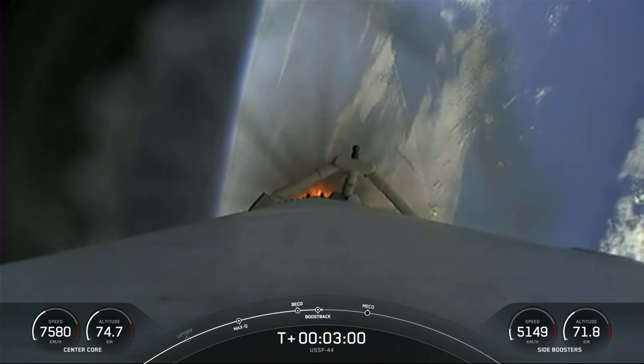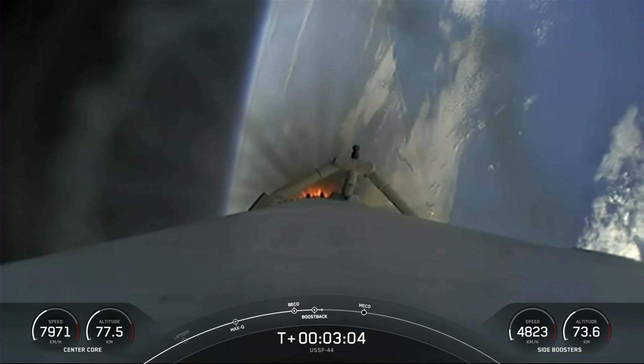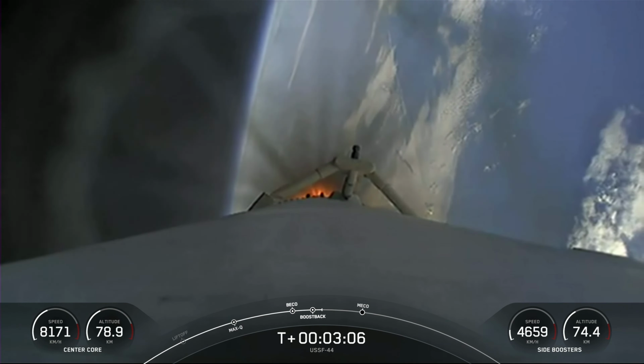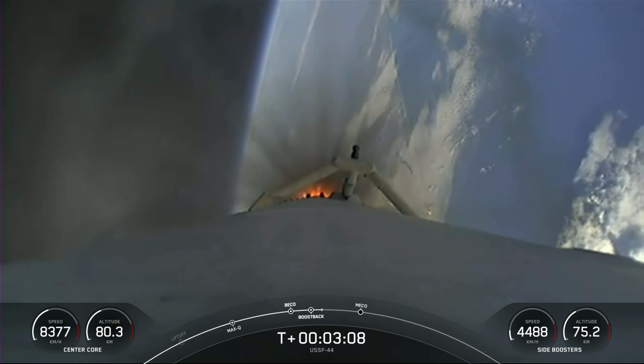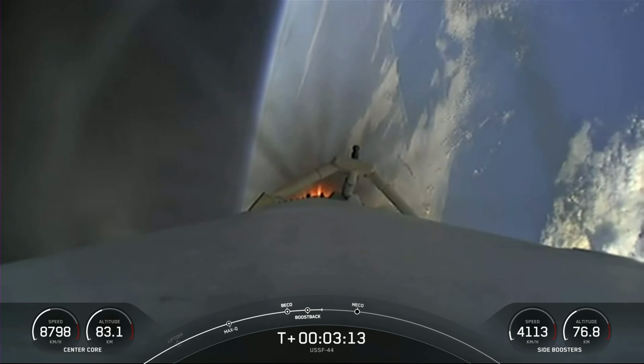At this point in time, 4, 3, both side boosters are returning. Vehicles are following nominal trajectories. Good news there, both side boosters and the center core. Everything looking good. The side boosters are returning to the coast of Florida, now under the power of 3 engines.